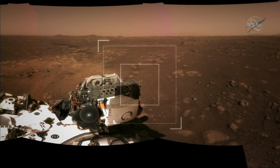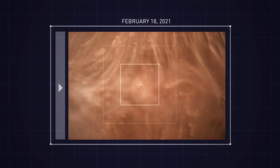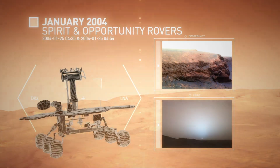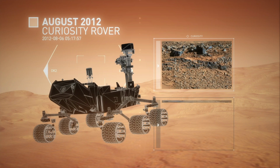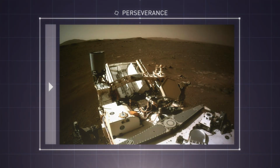The first ever sounds of Mars, NASA's Perseverance rover sending back audio from the red planet, just days after its historic landing. But there's still plenty of history and exploration still to be done. Considering NASA's Opportunity rover roamed Mars for 14 years and Curiosity is still going strong 9 years into its journey, which means Perseverance's tour could last decades.